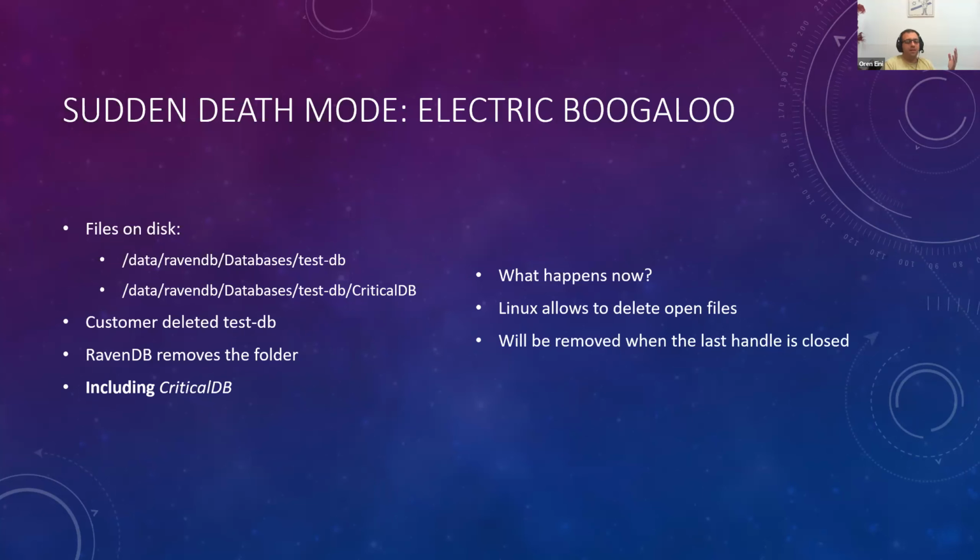RavenDB sees that there is a critical failure writing to disk and is going to shut down and try to do things gracefully, which would actually close all of the handles and delete the data, which is something that we would like to avoid.